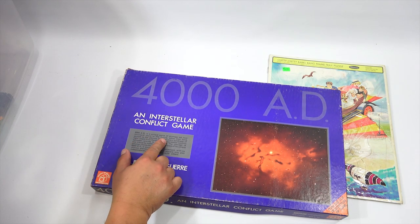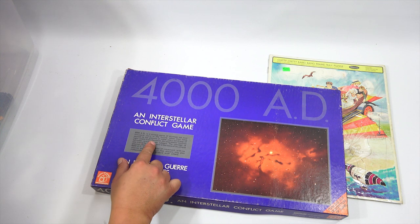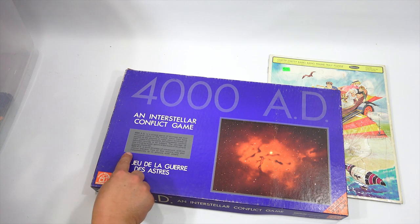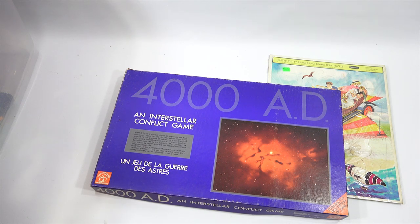4000 AD is a unique game of strategy set 2000 years in the future, when men have spread to the planets of other stars hundreds of light years from the Earth. An interstellar conflict between worlds is its subject. The concept of star travel by hyperspace is the basis of its unique playing character. 4000 AD is pure strategy of movement with no chance element. 2 to 4 players may play independently or in alliance with others.